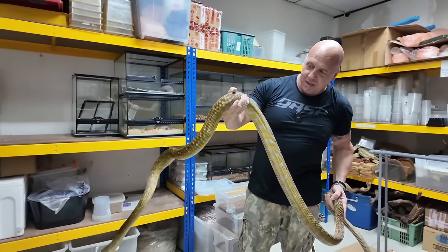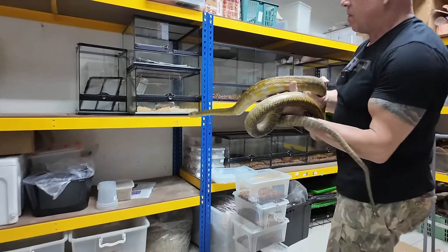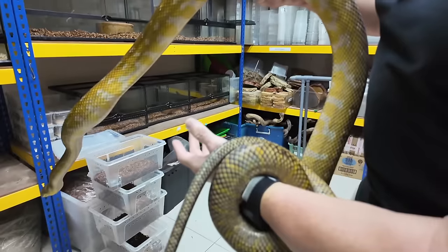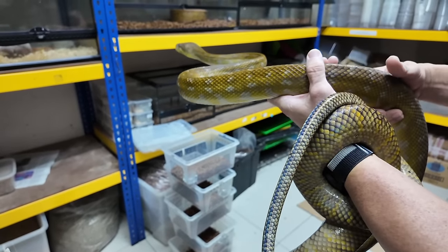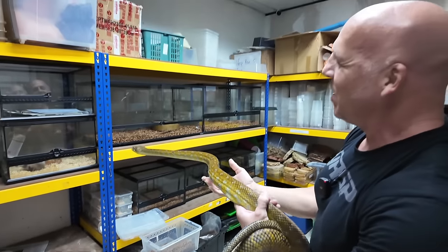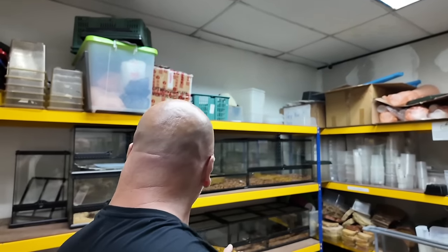My gosh. Hands down the best scrub python I've seen. And it actually has a pretty good demeanor. But I'm risking a little bit because that is a big snake with a massive head.